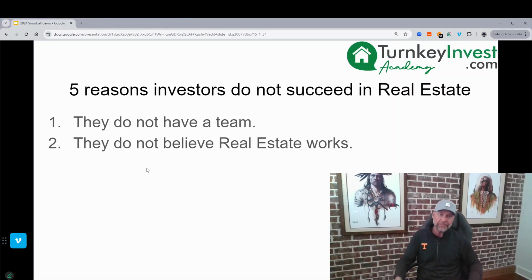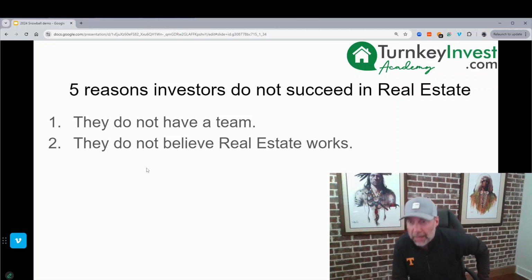Second one that comes up all the time, they don't believe real estate really works. What do I mean by this? They want to buy one $50,000 property and see how it goes, James. Well, that typically doesn't go so well. So you have to put aside any doubts you have and have a plan that you're going to stick to, to grow a portfolio of, my suggestion is 12 to 15 properties or more, or don't get started in the beginning.